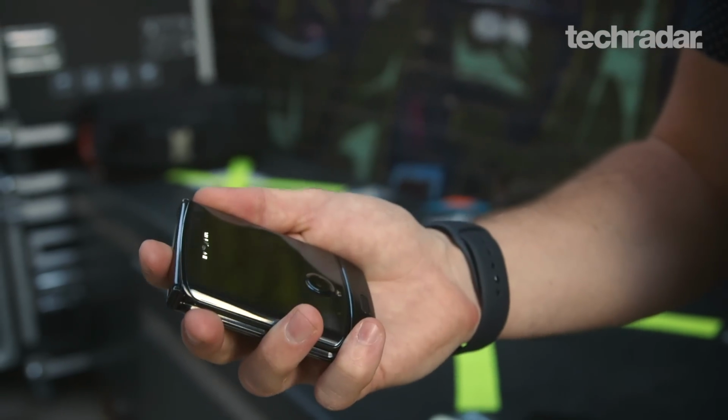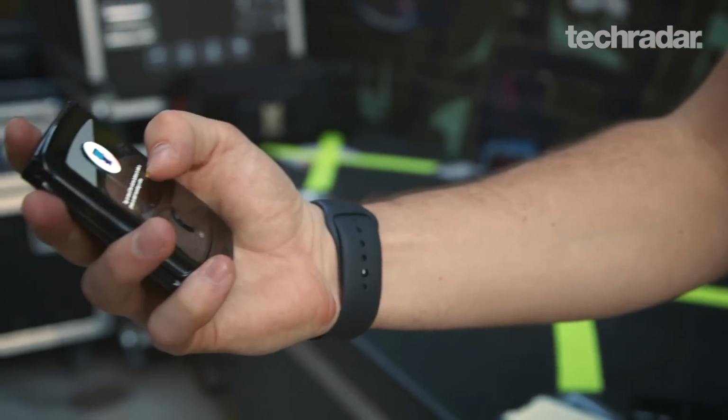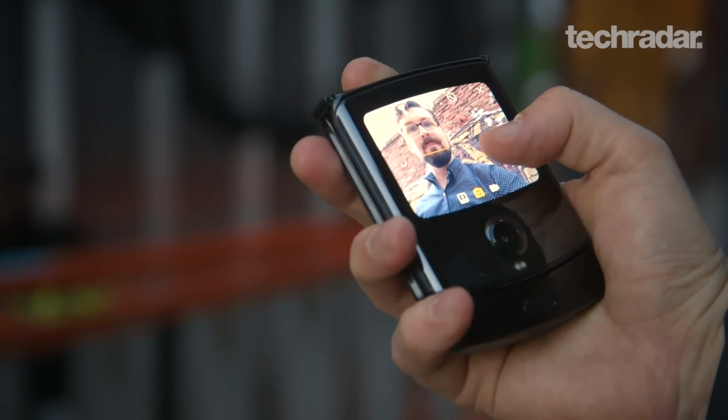Otherwise, the Razr is a lot like most big smartphones these days. It's got a camera in the front and a selfie camera inside, but the novelty is when you flip it closed. Because then, using the Motorola spinning feature to summon the camera, you've got a selfie camera with a screen on it. And then if you're video chatting, for example, you can flip it open to seamlessly transition to this.